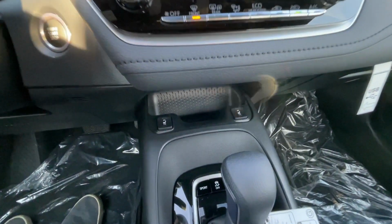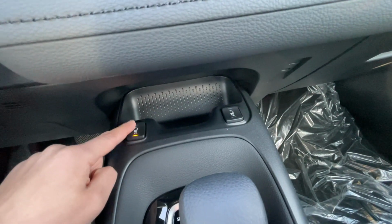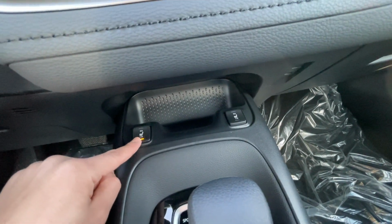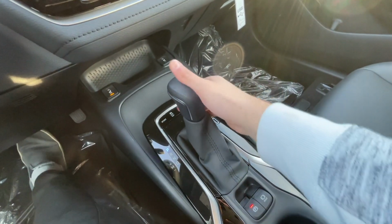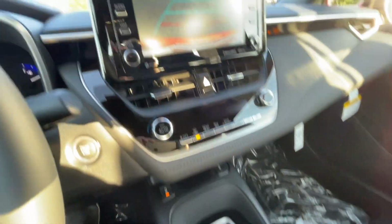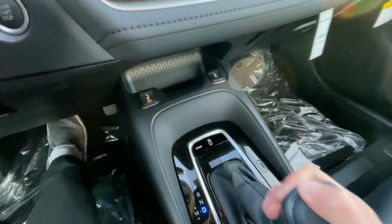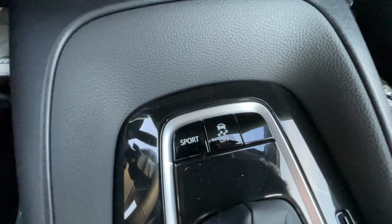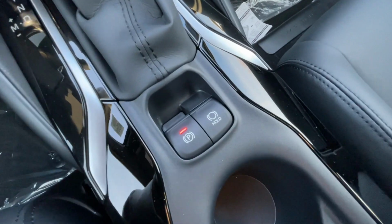In the bottom, there's going to be a very good amount of storage space. Heated seats right here for the driver and passenger. There are going to be high and low modes. And here is the shifter that will control the CVT transmission in this Corolla. Here is the backup camera. And there's going to be a traction control button and a sport button. Electronic e-brake with brake hold.